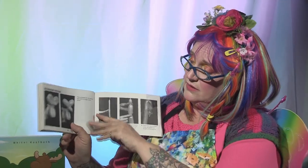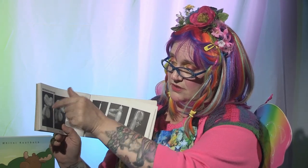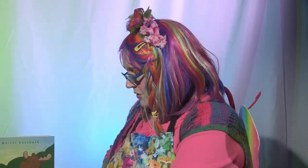And what's kind of cool is when you make a moose, you actually can make a reindeer or a moose. It just depends on how their ears are turned. Isn't that weird? Okay, so we're going to get started. We need one.